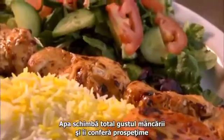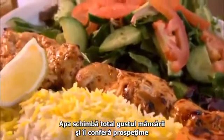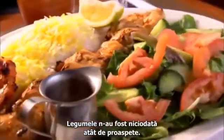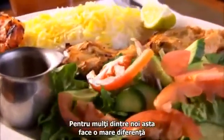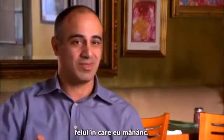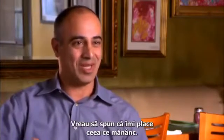Water changes the taste of the food completely. It brings out the freshness of the food, whether it's vegetable or meat. The vegetable has never been greener. For the most part, it makes a huge difference in the way the food is presented to the customer, and also the way I eat it. I mean, I like what I eat.